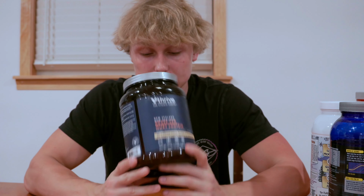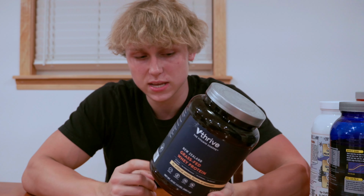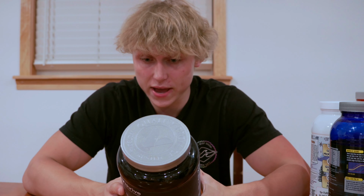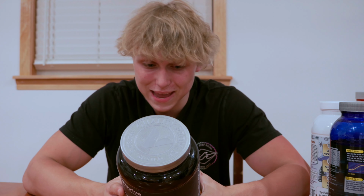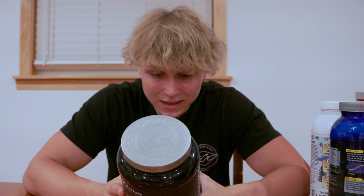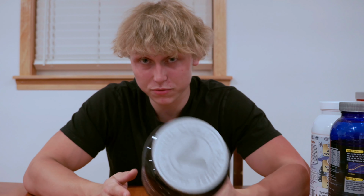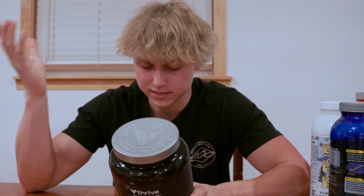Last but not least, grass-fed whey protein by V-Thrive. So this is a Vitamin Shop special, I believe. It's got a lot of amino acids, which is really good, but the ingredients do not look that good. It's got sunflower oil, not good. Xanthan gum, not good. It's got an enzyme blend, which is good, but it contains milk, so if you're lactose intolerant, obviously all of these, if you're lactose intolerant, it contains milk.